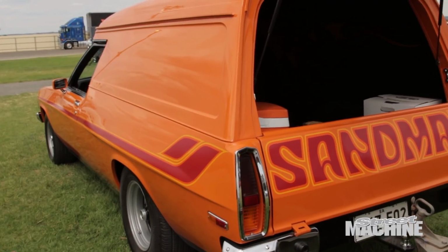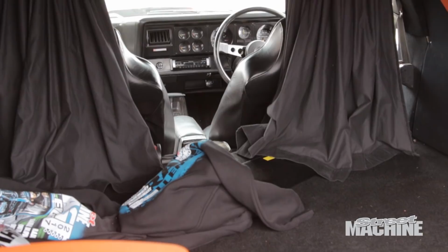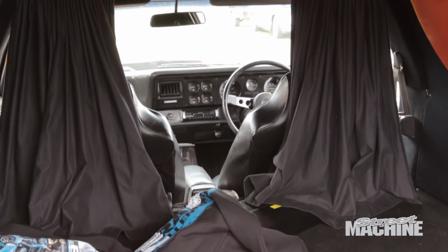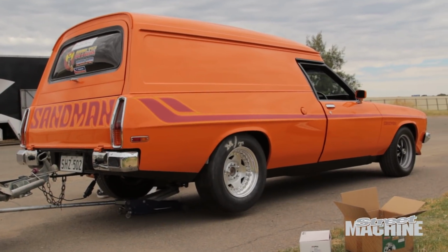Yeah, we've had it for 22 years, so we've been to a lot of places together, so this will be one more thing on the list of things we've done. It's got a fair bit of room in the back, so it's fairly practical from that point of view. Yep, driving from town to town, racing in it, and then sleeping in the back at night time. So, doing the full Drag Challenge. Is there anything you're worried about? Yeah, everything.